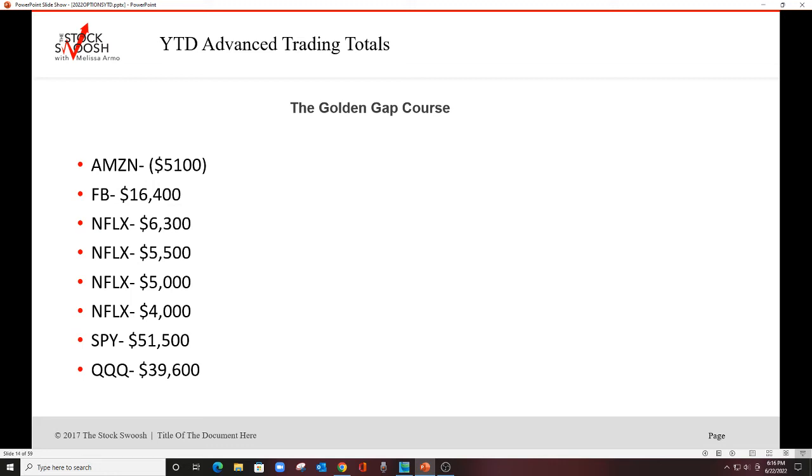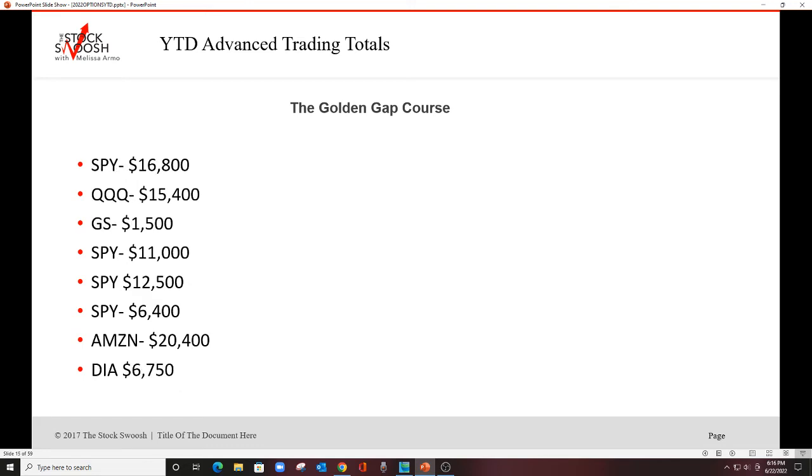SPY, 51,500. This is a risk, again, of average 8,000. Qs, 39.6. And again, this is not an exact science. So you may take a trade, say your risk is 1,000, it's okay to risk 1,100 or 900. What you shouldn't do, if your average risk is 1,000, is risk 3,000 or 2,200. You have to be within the range. It's extremely important to do that.